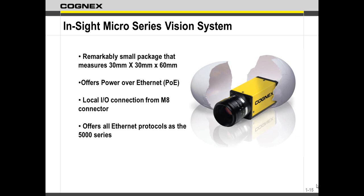Doesn't have integrated lighting or anything, but you can very easily use external lights to control it. What we're going to find is after you get past the acquisition of the image, the program's all the same. It doesn't matter what system you're using. Programming is going to be the exact same. It's going to be getting the actual image itself that may change between them. Otherwise, it has all the I/O connections from its M8 connector in the back, and it offers all the Ethernet protocols.